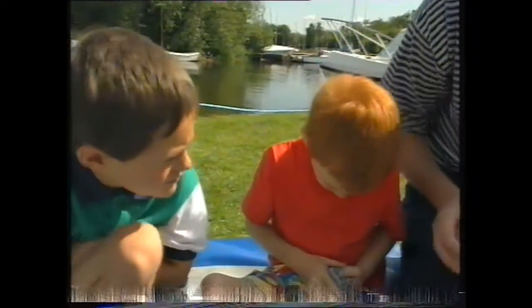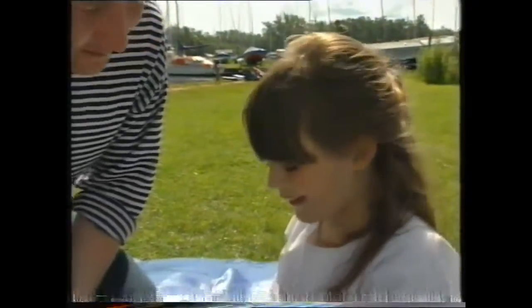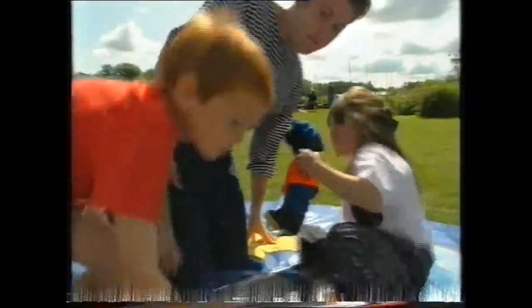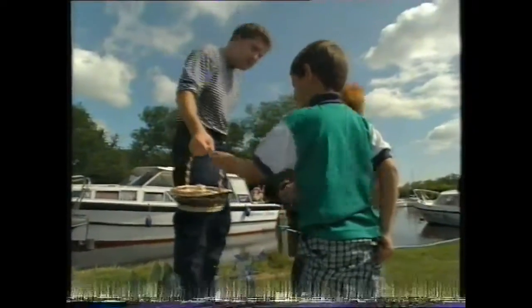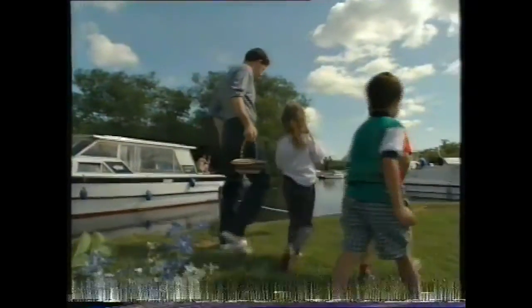Okay, look, shall we go and have a look at things on the river now and maybe feed the ducks? Would that be good? Yeah? Okay, can you take Peggy along, Hannah? Okay. Get up. And I've got some bread over here, look. Just down here, look. Whoa, look at that. But we've got to be sure not to get too close to the water's edge.